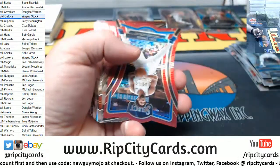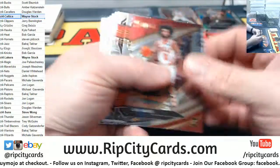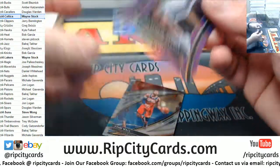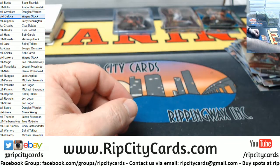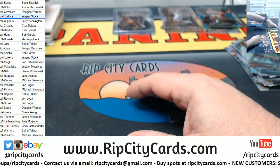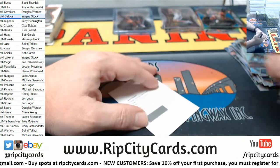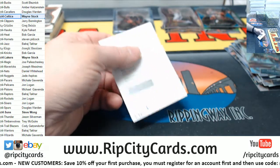A Randall in silver. Embiid die cut in red. Hero in silver. Barnes Knicks. Or Knicks. Kings. Squeeze me. And the first one that I have seen in a very, very long chunk of time. Tyler Herro, rookie jersey autograph for the Miami Heat. That's what I wanted you to see, El Guapo. Nice card, Bob.